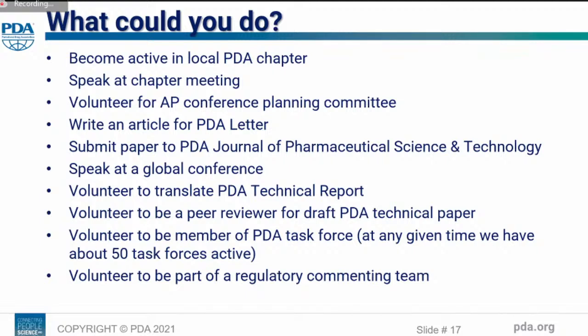You can volunteer to be a member of a PDA task force. At any given time, we have about 50 task forces. So every technical report, every standard, every points to consider, every regulatory comment that PDA generates is generated by a task force made up of volunteers. And again, we do comment on a lot of regulatory documents. If you're interested and have expertise, you can volunteer to be part of one of those. So there are many ways for you to get involved.